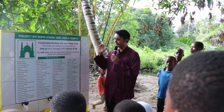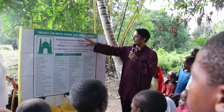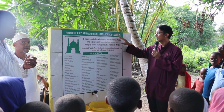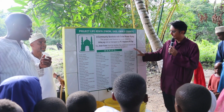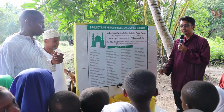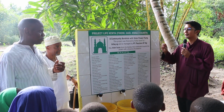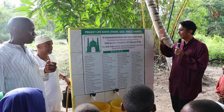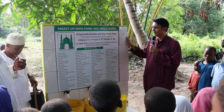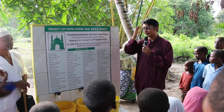Today we officiate the completion of this project, Live Kenya, at this area called Fihoni Gazi, Kwale County. These are all the 92 names of those who have contributed. We are just the ones who mediated, and Brother Salim also made sure everything was ready on time. This project was initiated about 2 months ago, after the Korban project.